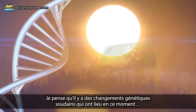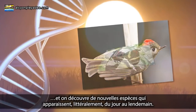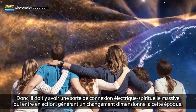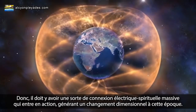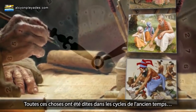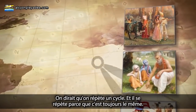There's sudden genetic shifts at this time that come in, where they find new species that suddenly evolve literally overnight. So there has to be some kind of massive electrical spiritual connection that comes in that allows dimensional shift during this time. All these things are talked about in the ancient cycles of time. We're just repeating a cycle, it seems, and it comes back. It's always the same things.